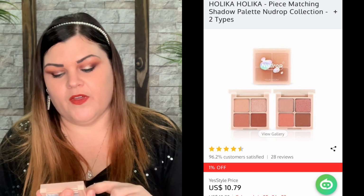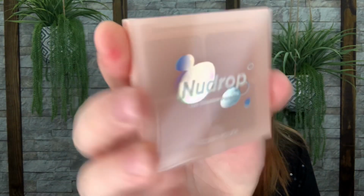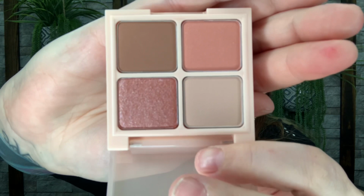All right, so there's 2 more products. Ooh, we have an eyeshadow palette. This is that same brand, the Holika, or however it says. This is a New Drop eyeshadow palette. Here's the packaging. So it looks like a 4-quad. Let me take off the seal. And there is the inside. There's the 4 colors. Very pretty colors, and I can see a whole eye look being done with just these 4 colors. And let me go ahead and show you what it looks like swatched.